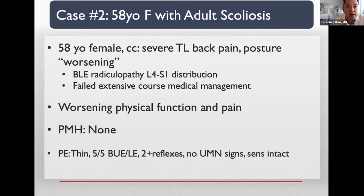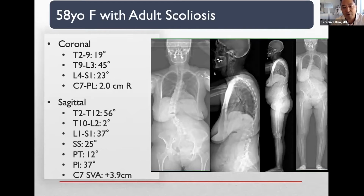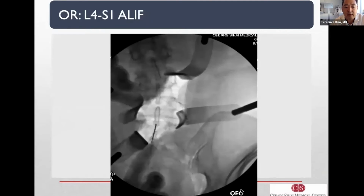So here you have a 58-year-old female, thoracolumbar back pain, worsening function, coronal imbalance on the coronal plane. She's off to the right, big thoracolumbar curve, 45 degrees. The sagittal alignment isn't terrible. Doesn't have a big mismatch. Slightly positive at 3.9, but at about 60 years old, it's kind of age appropriate, one would say. Here are EOS films of her standing, no major appendage issues. And our plan for her was a short stop T10 to pelvis instrumentation.